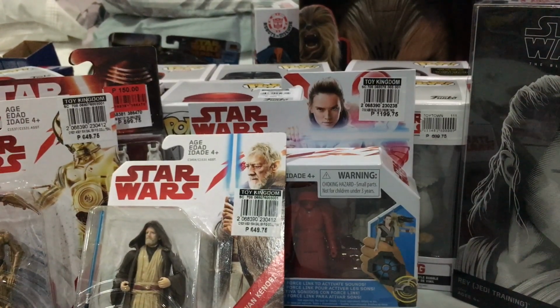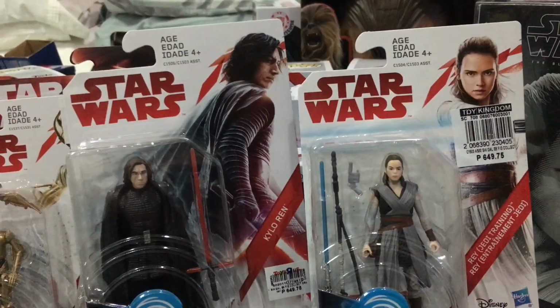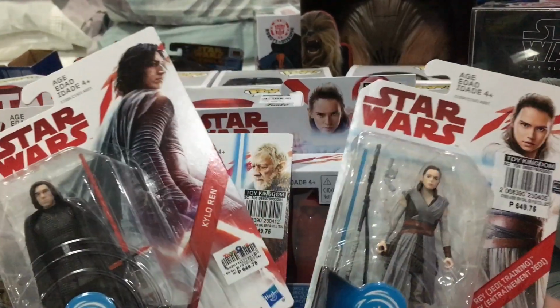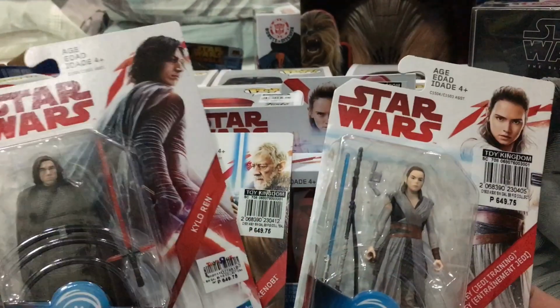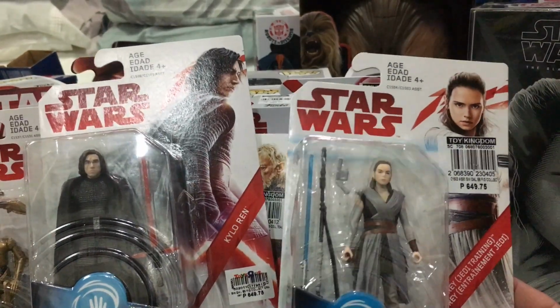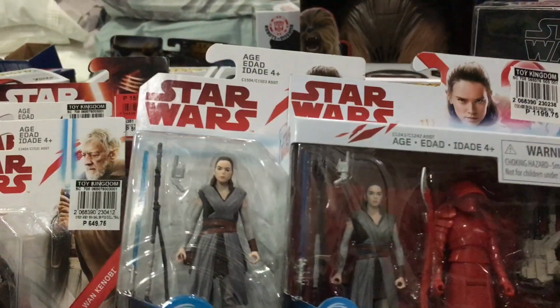But the rest of the figures I did pick up, namely Kylo Ren and Rey. God, they're like $13 a pop. Unbelievable. In the US, these guys go for less than $10. But you live in Asia, what can you do? Very, very nice looking figures. Lots of fantastic detail.